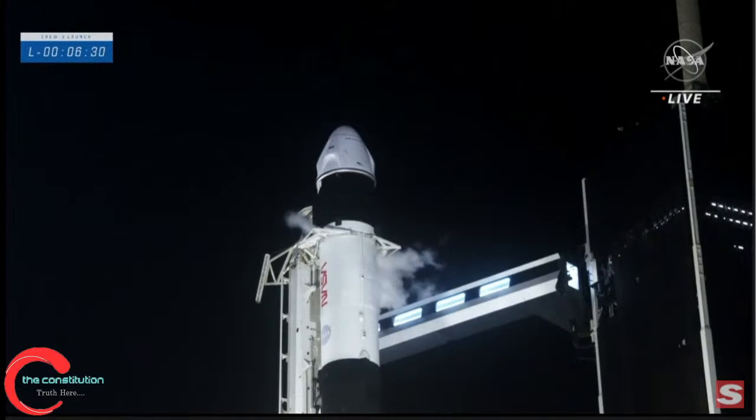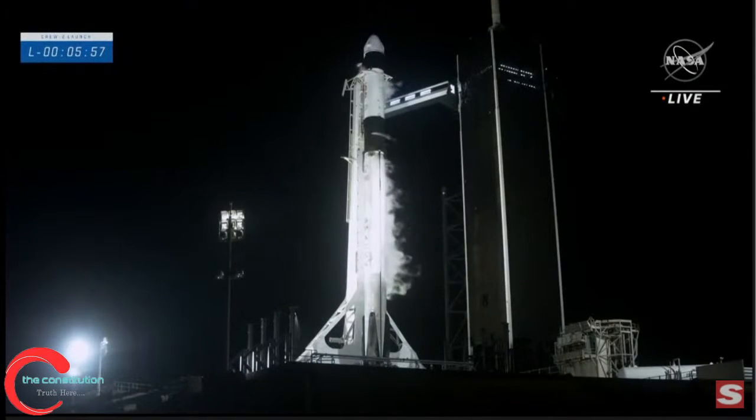RP1 rocket-grade kerosene is completely filled in the second stage. We're anticipating about 30 more seconds for the first stage to be completely filled with that RP1 refined kerosene. The liquid oxygen will continue to flow through the first and second stages up to the final minutes before T0. RP1 load is complete. All right, confirmation. We have 100% fill of RP1 on both the first and second stages. 6 minutes to go until an instantaneous launch window today.